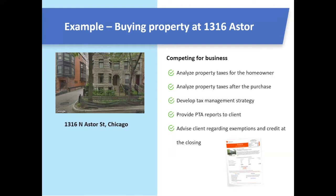Well, as an agent who has a buyer who likes this property, you can really take advantage of this information. First, of course, you would have to analyze property taxes on the homeowner, on the seller, and understand what their tax profile is and how much they're overpaying on property taxes. Then you want to use the listing price, or the price that you think you might be able to buy this property for, to analyze the property taxes for the buyer. And you will see how much the buyer will be overpaying on property taxes, or not overpaying, based on the purchase price. You can use this information to develop the proper tax management strategy and negotiation strategy with the seller.